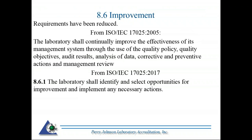Okay, that's the end of the session on non-conforming work. We're going to look at section 8.6, which is a short section within the standard. Overall, this section has been reduced.